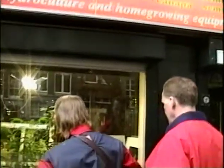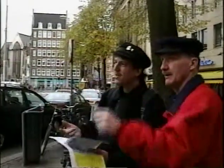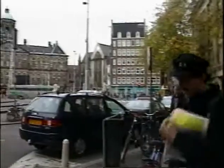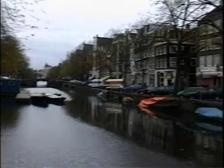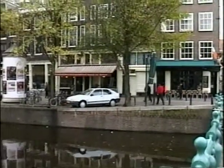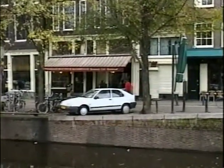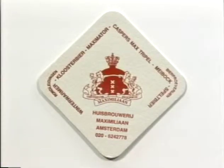Daunted by Amsterdam's many vices and winding lanes, and with the help of a map that didn't suck, we sought out more traditional Dutch beer. At last, along yet another canal, we meet our goal. In the new market, we find a new brewpub. The Maximilian House Brewery, the only brew pub in Amsterdam.